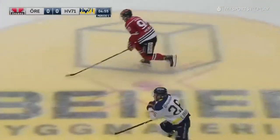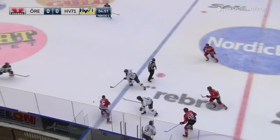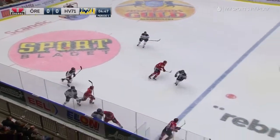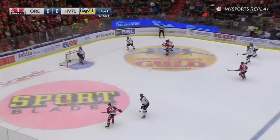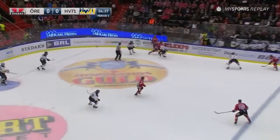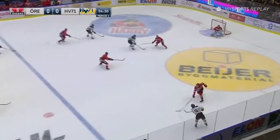You see Libor Hudacek, Eric Granstrom battling it out behind the play. Örebro's trying to work this one into the offensive zone. They'll play it in deep. Granstrom first there to receive the puck as he's taken away from the puck. However, coming away with it is HV71 as Anderson working this one into the offensive zone.